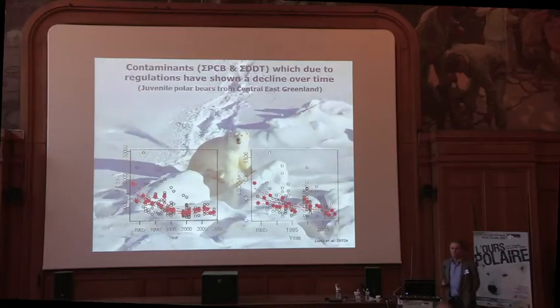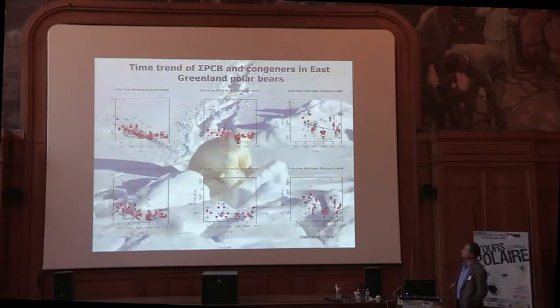So now we are moving over to the persistent organic pollutants, and I told you before that PCBs were regulated in the 70s, and as you see here, this is on juvenile bears. We have seen a decline, and that's the paper that we just heard about that came online a week ago, where we also see the exact same picture for DDT and actually for a lot of other substances.